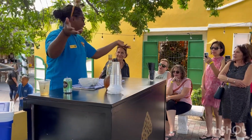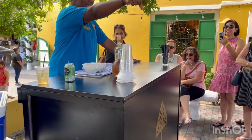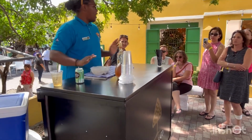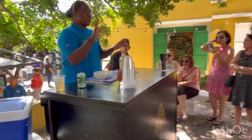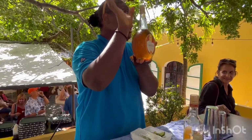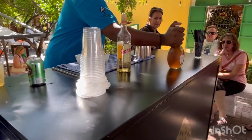Hi, everybody. Thank you. My name is Ridley and my colleague Stacy. Today we're gonna teach you something simple, a drink that you can do for the holidays. Something different that you normally won't think about. We're gonna use this, the tamarind. This is a local fruit. You will know more about it when you do the tour. It's one of our specialties.